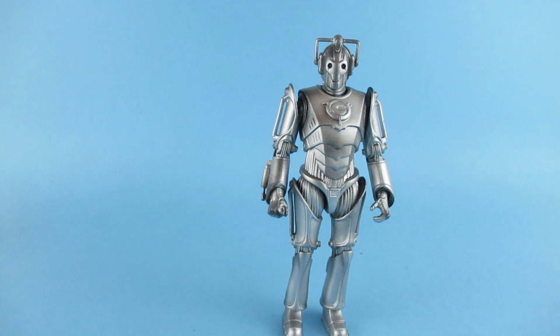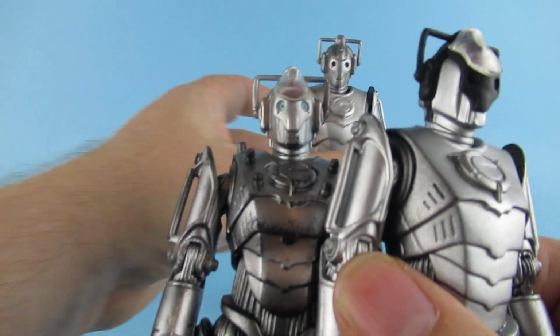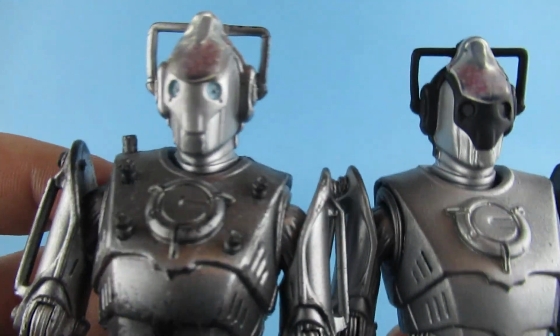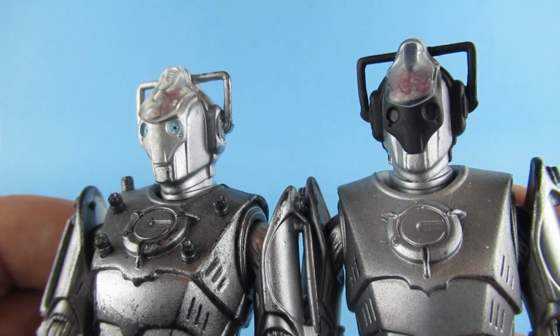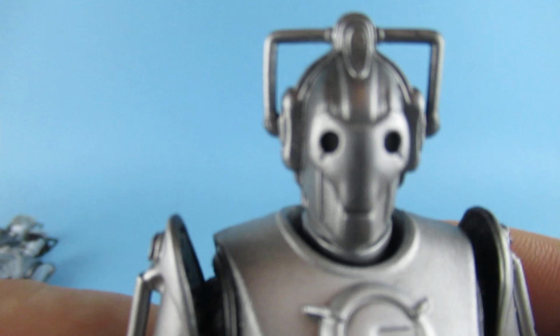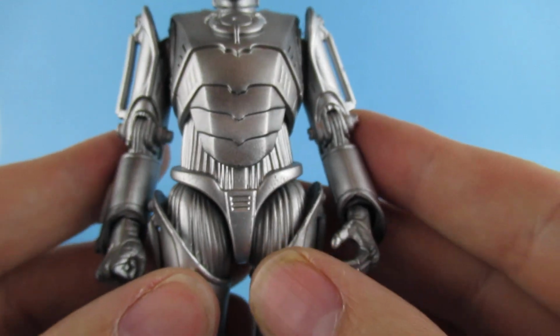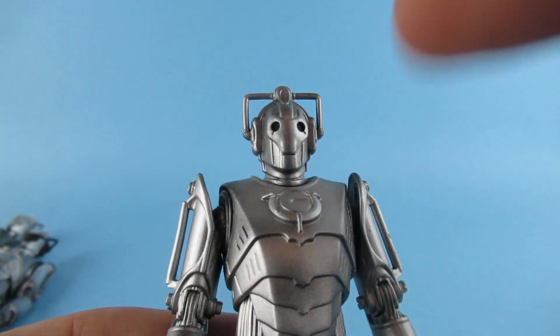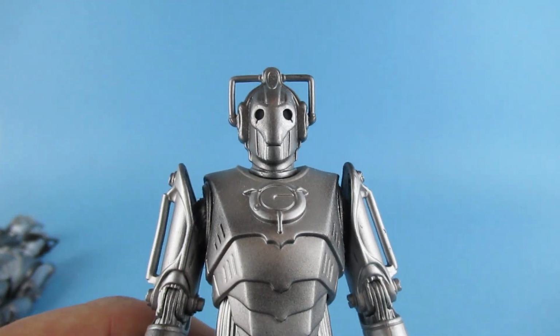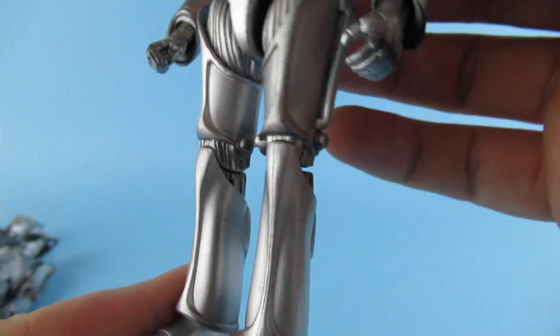I kind of want to like it, and I want to like the design. And that one does have a brain. Actually, both of these Cyber Leaders, I guess, have brains showing through. But I don't know. The suits just look a little bit too robot-like in every way. And the Cyberman that came after this basically is a Power Ranger meets Iron Man. So yeah, I'm not a big fan of the modern take on the Cybermen.